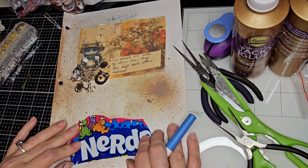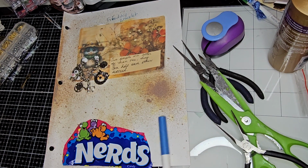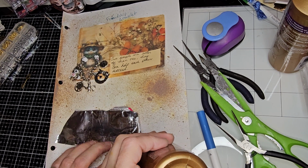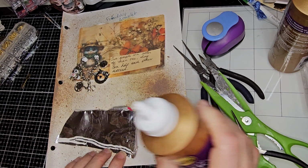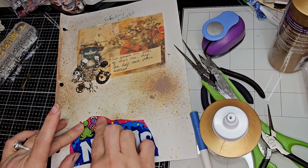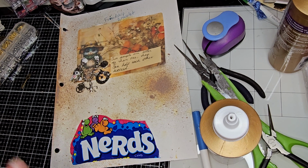My forgotten candy is Nerds. I love Nerds. I used to eat Nerds all the time when I was a kid. And I've been called a nerd. And that's okay. And I have learned to go with it. Because I am a giant nerd. And that's okay. I am a little round like these nerds. And I'm sweet and sour and crunchy and bitter.